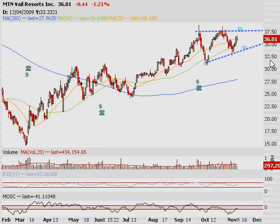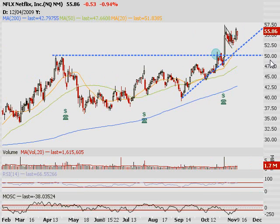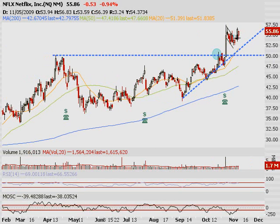A couple of flags that set up. Netflix. You can see Netflix broke out of this flag and it retested here on Friday. So I like this as a dip buying setup at about 55.